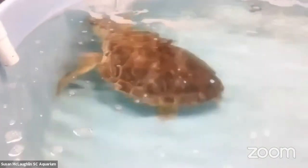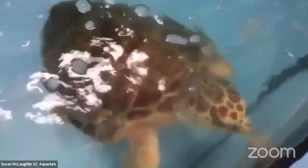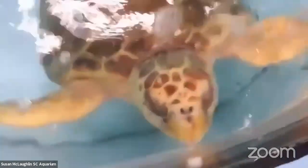It's another loggerhead. Her name is Moonstone. So Moonstone was actually caught by a research trawl. So there's scientists out doing research on sea turtles. They'll often catch a turtle, check to see if it has any tags on it, which we put on turtles when we release them so we can see if we find them again.